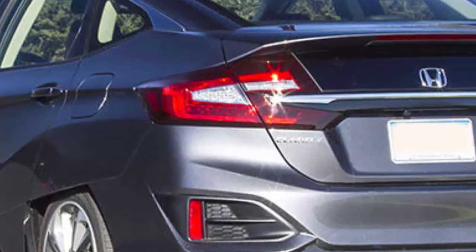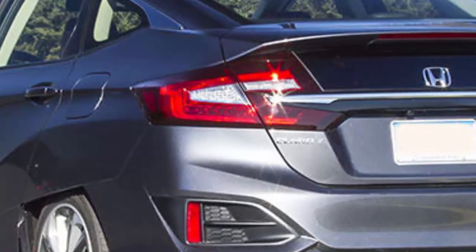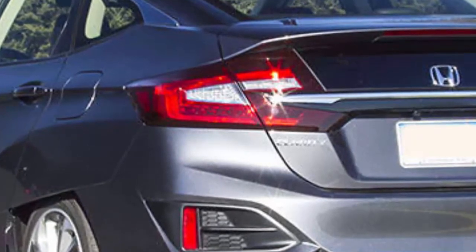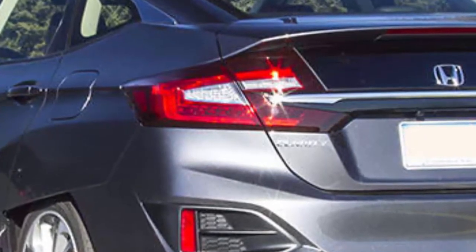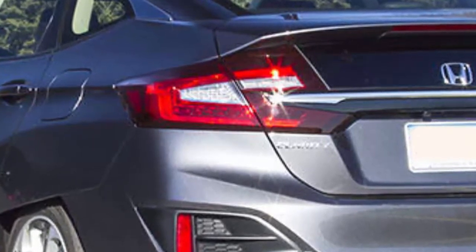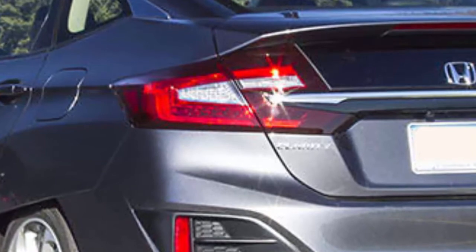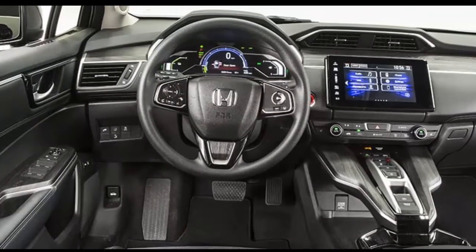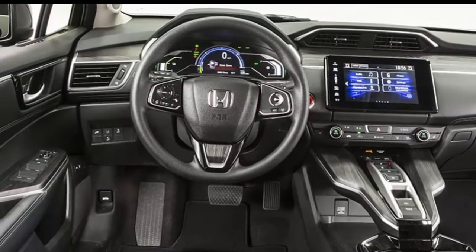As a plug-in, the Clarity competes with the Chevrolet Volt and Toyota Prius Prime. Because it is scaled much like the Accord, this four-door sedan has an interior room advantage over those plug-in rivals. Once the electric propulsion is finished and the gas engine takes over, the Clarity gets an EPA-rated 42 mpg combined.